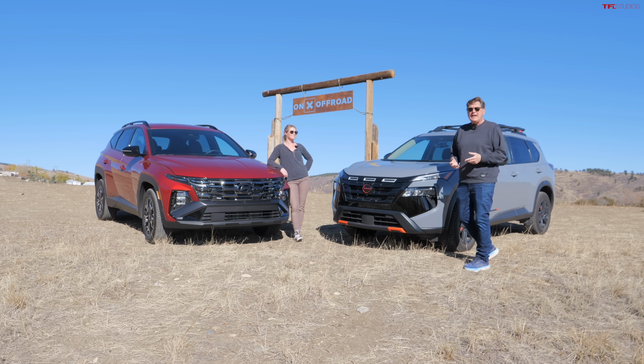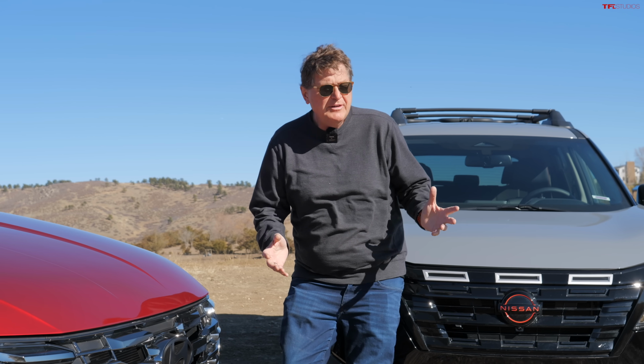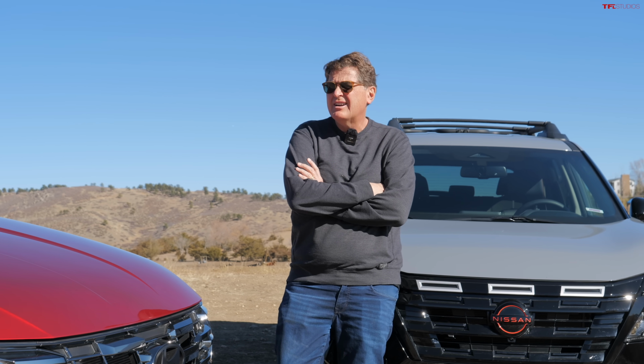And the way we're going to find that out is by taking it into our Onyx off-road course. So here's the thing, we've been taking cars off-road for 15 years now. And usually, at least for me, the sign of a true off-roader is having a low range. Now, none of these cars have a low range, but instead, they do have some off-road goodies.